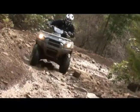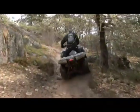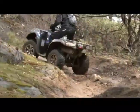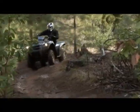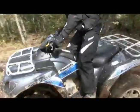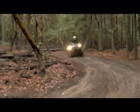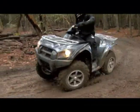Now with the advantage of EPS and the other front-end changes, the 750 steering is much lighter, adding to the ATV's overall lighter feeling. Kawasaki's EPS system eases steering effort and reduces bump feedback, while still providing enough feedback that you don't feel disconnected from the trail. Corners strewn with rocks and roots have little effect on your ability to hold a line, thanks to the EPS.